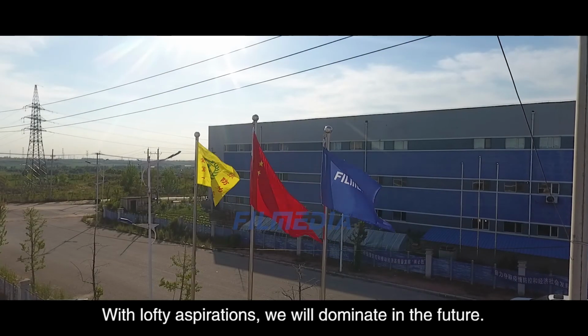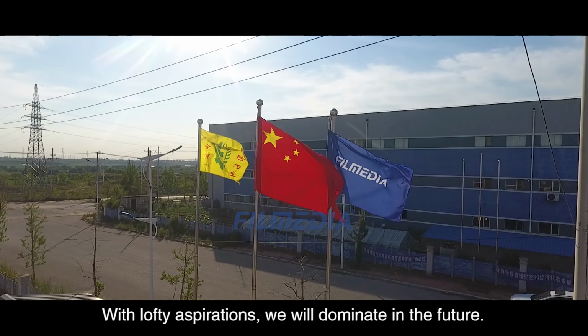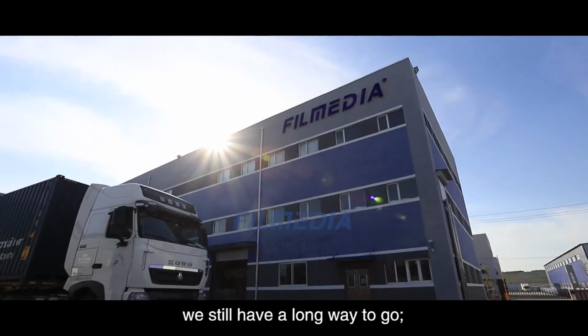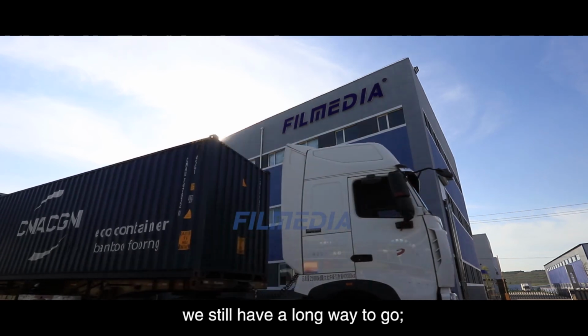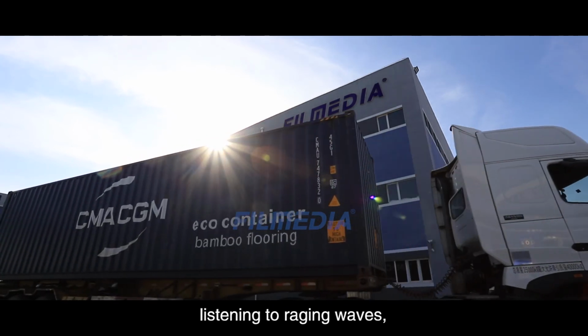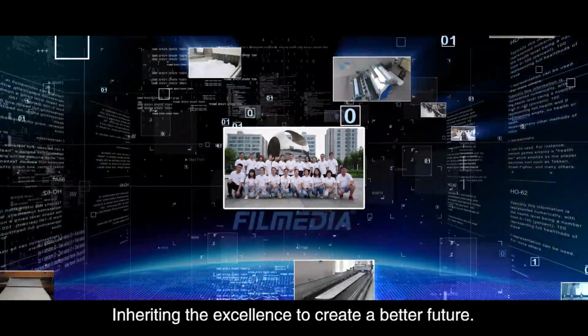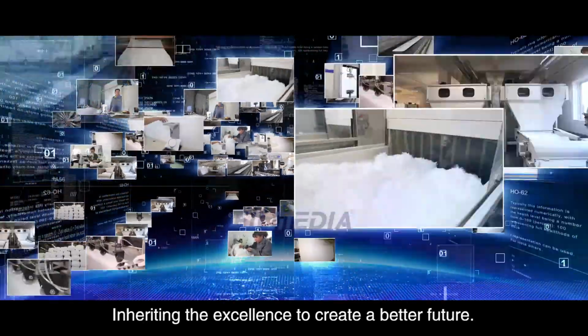With lofty aspirations, we will dominate in the future. Looking at blue sea and vast sky, we still have a long way to go. Listening to raging waves, we are eager to challenge more. Inheriting the excellence to create a better future.